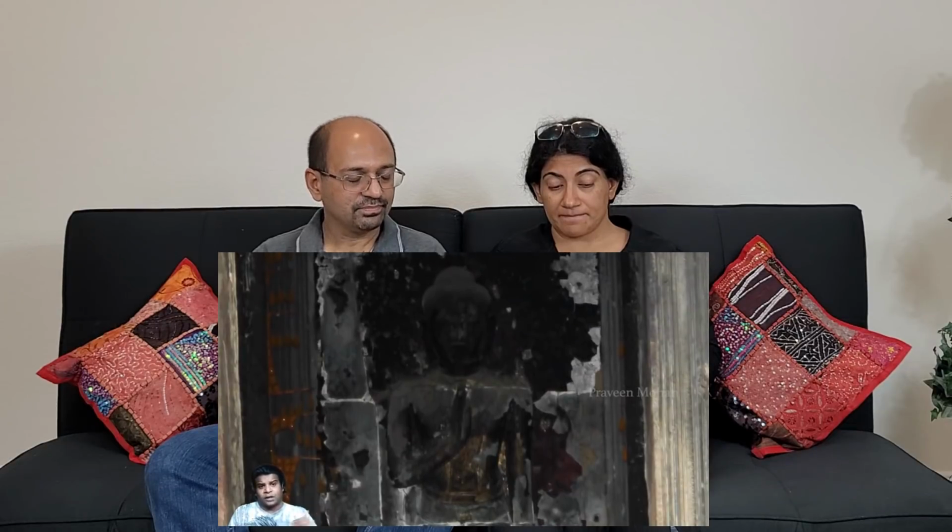Here's the main Buddha statue, supposedly carved by the son. But right away, you realize that this is really bad quality carving. You can see multiple stone blocks, and the stones have not even been joined properly. I refuse to believe that this poor quality work was done by the same builders who built Angkor Wat.